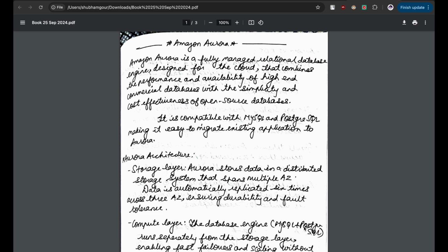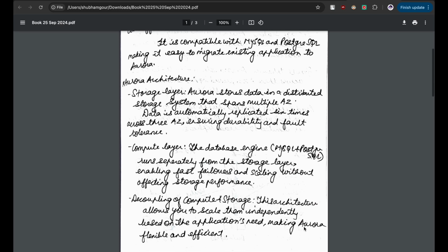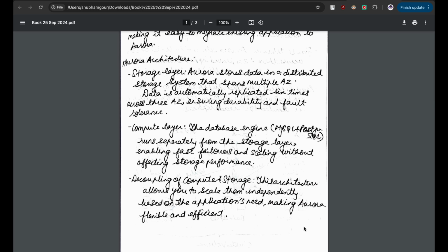Okay. And basically, Amazon Aurora, in comparison to MySQL and PostgreSQL, is actually faster, right? It is compatible with MySQL and PostgreSQL, making it easy to migrate existing applications to Aurora. All right. So let us first understand how the Aurora architecture actually is.